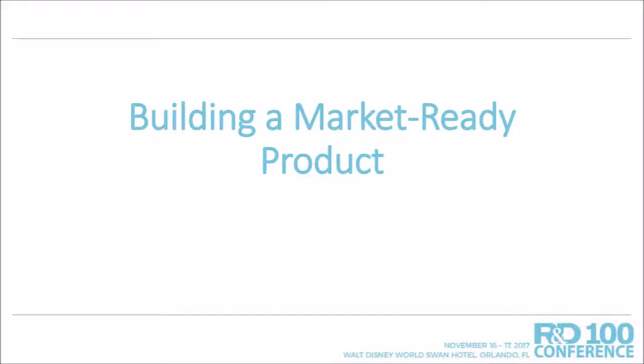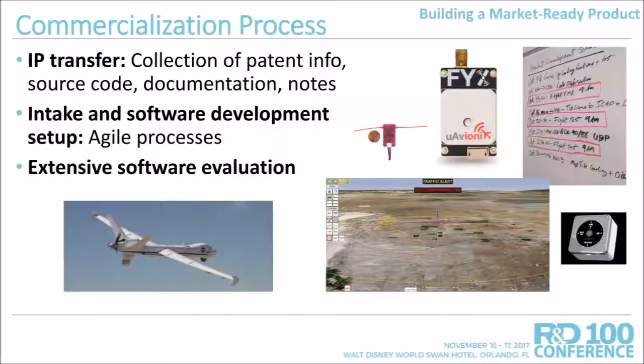So I'm going to talk a little bit about our development process, our commercialization process. Once we won the license, yay, we were very, very happy about that. Really excited.